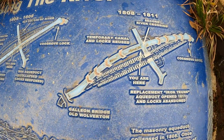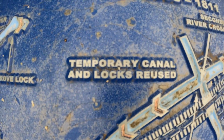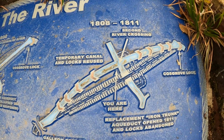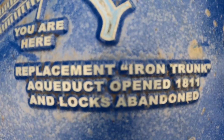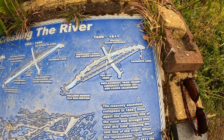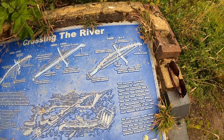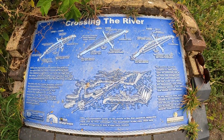And then in 1808, the temporary canal and the locks were closed again, and the second river crossing was opened, known as the Iron Trunk, opened in 1811. And the locks were abandoned again, and then traffic commenced going straight over the top of the river. Clever people back in the day. It's amazing.